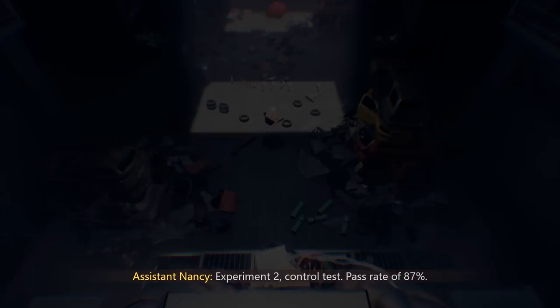Right. Good. Go on. Experiment 2, control test. Pass rate of 87%. 700 kilovolts. Put the fragments on the ground back together.